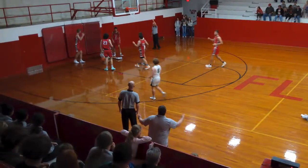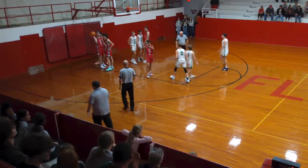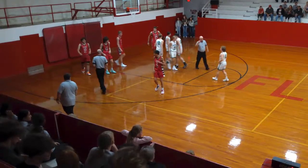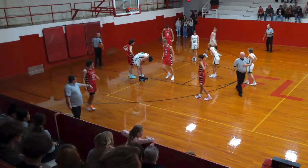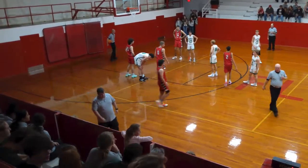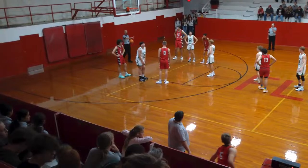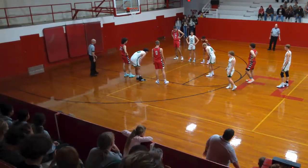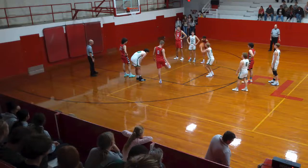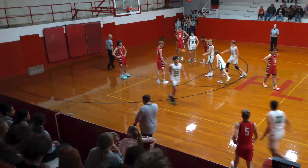Puts up a shot. He's not going to make it, but he's fouled on the shot. He's going to the line to shoot two. We'll see if this foul is on number zero, May. That'll send number 10, Hunter Rayleigh, to the free throw line to shoot two free throws. First free throw's up and nothing but the bottom of the net.